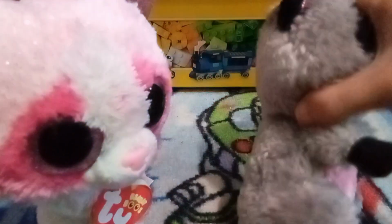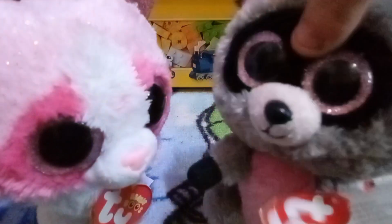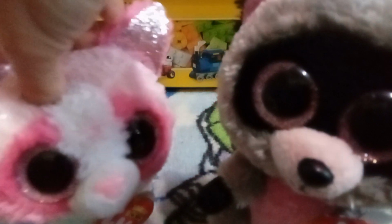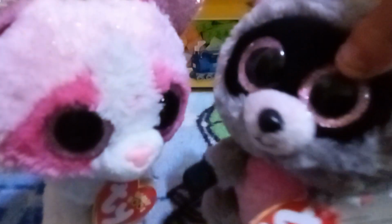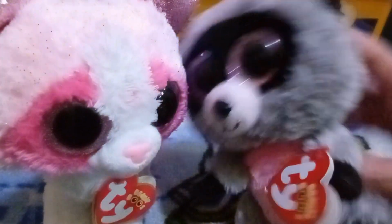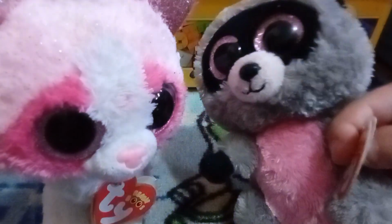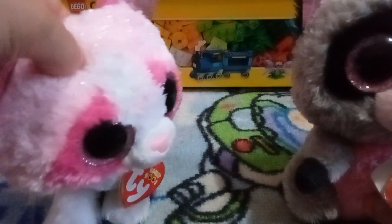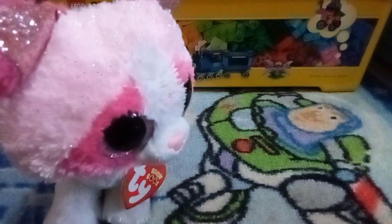Rocco. My Rocco is a girl for me, but of course you can make it a boy. It's okay, Beanies don't have genders, in my opinion. Rocco is a raccoon with pink eyes, pink ears, some pink on her tail, and a pink belly. I don't bother reading the tags, to be honest, because I just think it's pointless. Check the tag yourself.